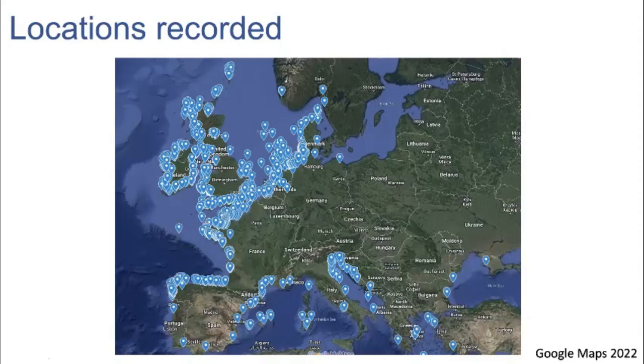So this is what we've identified so far, and basically it shows you that native oysters were found in so many places in European seas, and only a handful of these exist as fisheries or as indeed habitats today.